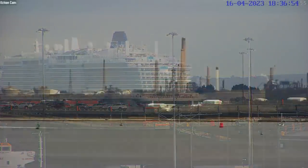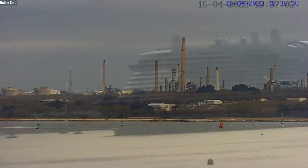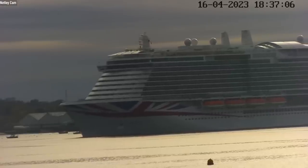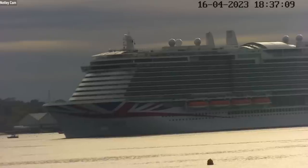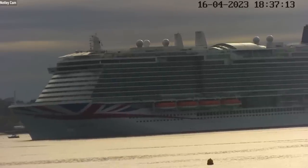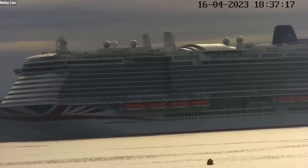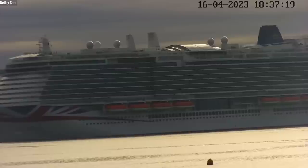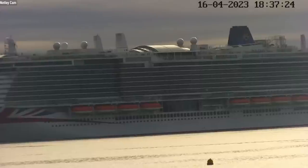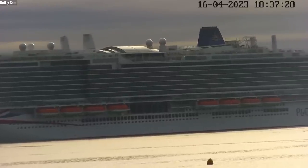Any bit clearer now on the Itchen cam? Oh, hang on. Nope, missed it. Wrong camera. All right, there we go. Just checking on Britannia. Britannia's started moving forward. Should be on the camera in about 15-ish minutes or so.